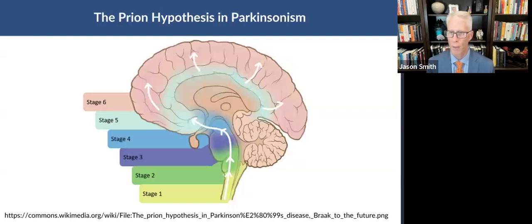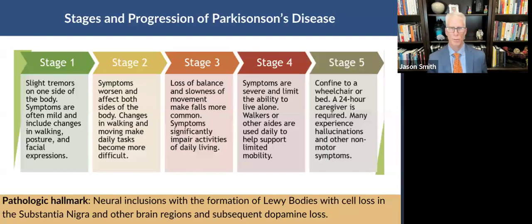So there's the prion hypothesis. I sort of liked this image that shows the stages, and I've seen different versions. The older stages that I researched back in 1967 are only 5 stages of degeneration or progression. But in this prion hypothesis, you see the lowest levels of the brainstem getting affected. And then as you go through more and more stages, you're affecting more and more levels of the brainstem until it finally affects the cortex. And it just progresses through.